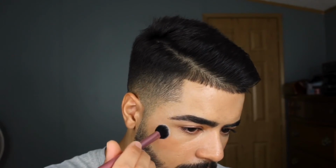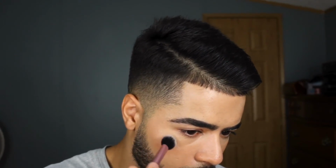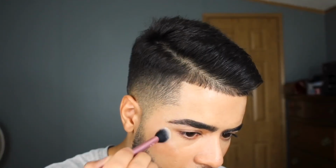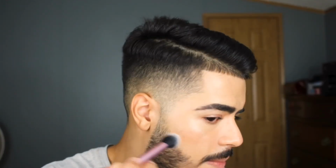And then I'm just gonna take that on this Real Techniques setting brush. I know this is a setting brush, but I really like the shape of this tip, and I think it's great for applying highlights. So I'm just gonna apply that to the high points of my cheek here and kind of do a C shape, and then blend it and buff it out into the skin with that brush.